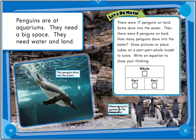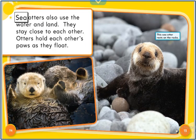These penguins gather on the rocky land. Sea otters also use the water and land. They stay close to each other. Otters hold each other's paws as they float. This sea otter rests on the rocks.